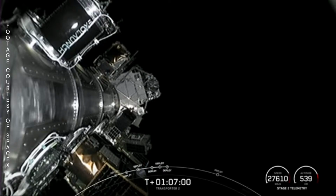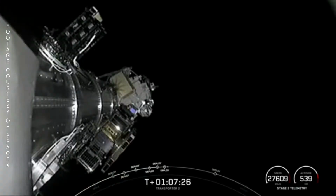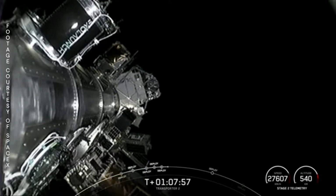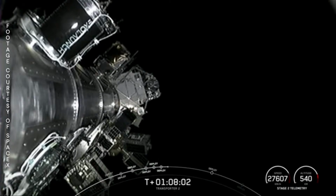First Space B cluster, separation confirmed. Second Space B cluster, separation confirmed. D2 Atlacom 1, separation confirmed. Lemur number 1, separation confirmed. NewSat-22, separation confirmed. YAM-2, separation confirmed.